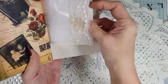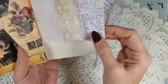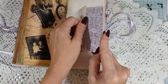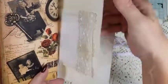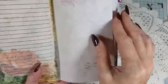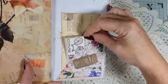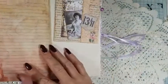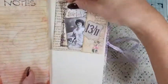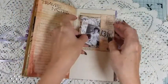Another little pocket in the back of this glassine bag, and this just says hello, and it's gold, and I just liked it. It's not very shabby chic, but I do like it. And some lovely lace on there. Oh, we've missed a page. There's another page there, been stenciled on. And then another scallop pocket with a little ticket, and some more ephemera in here. And then a book page pocket here with a little tuck spot with a couple of little pieces of ephemera again.